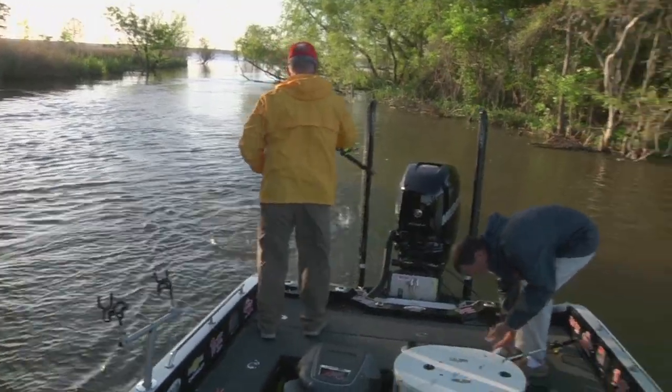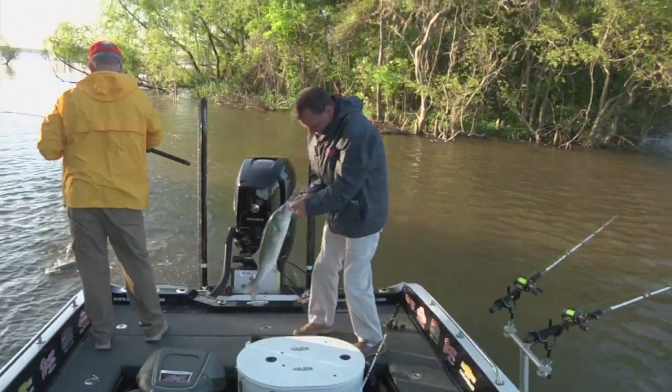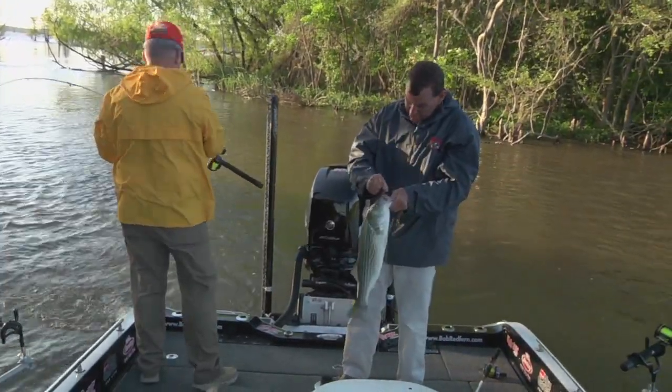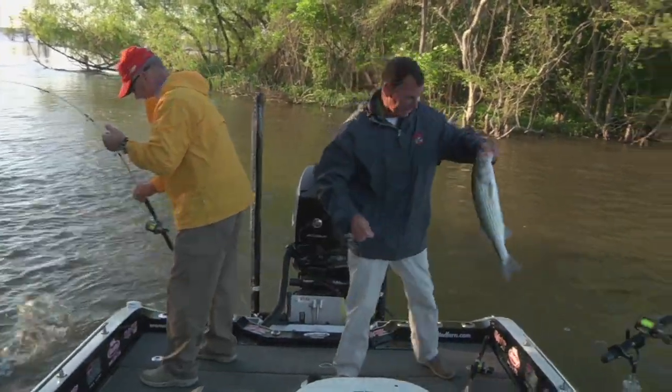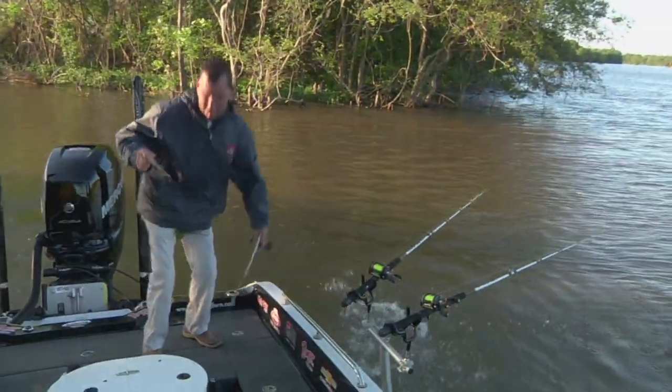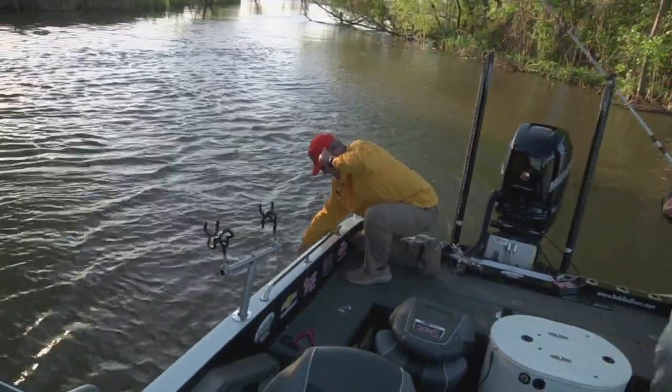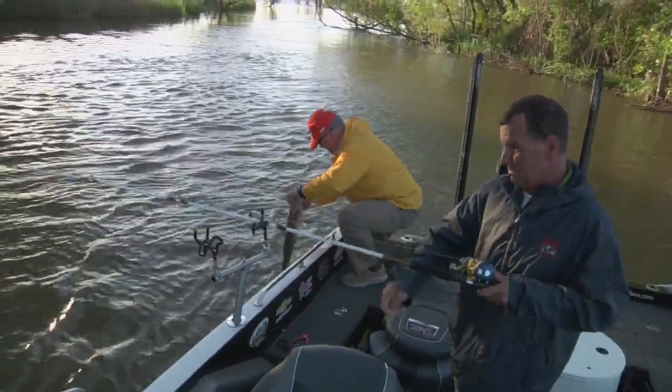Okay, we're fishing bait this morning. Blueback herring or shad? Threadfin shad this morning. Yeah, okay. The saltwater herring are gone. Threadfin spawned out in March. I'm going to get a bait out. Yeah, do that, Bo. Look at that.